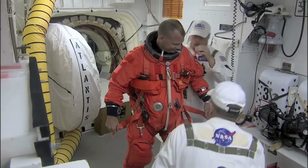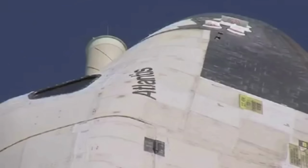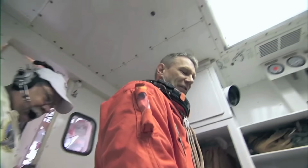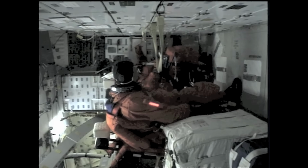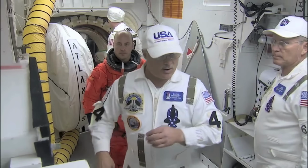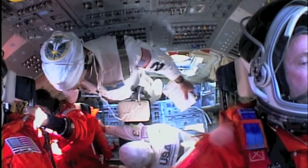Tony Antonelli, our pilot, will be boarding next. Here's Sellers, mission specialist number 4, ready for his entry into the crew compartment. Next to board, he's mission specialist number 1 aboard Atlantis on STS-132.